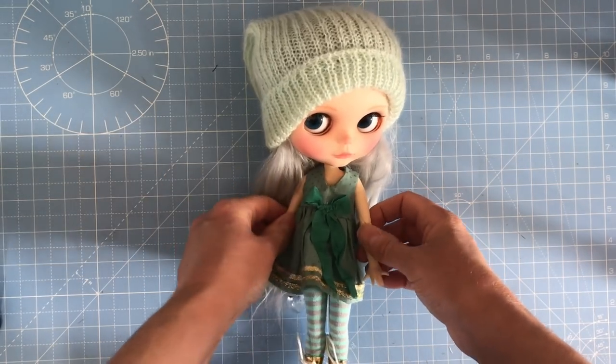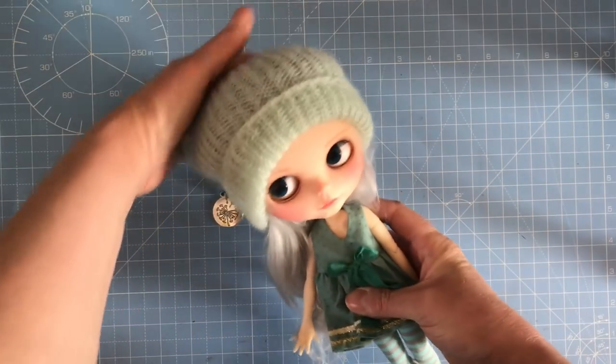Anyway, so today, what I was going to do is show you how to make things out of old sweaters.